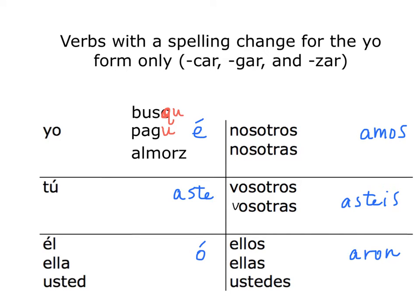And almorcé, you don't have to worry about the sound change, but one of the rules in Spanish is that you can't have a Z here, so we're going to change it into a C. So we have busqué, pagué, and almorcé. And other verbs that end in car, gar, and zar act the same way. Once you're out of the yo form, everything else acts normal, which is great.